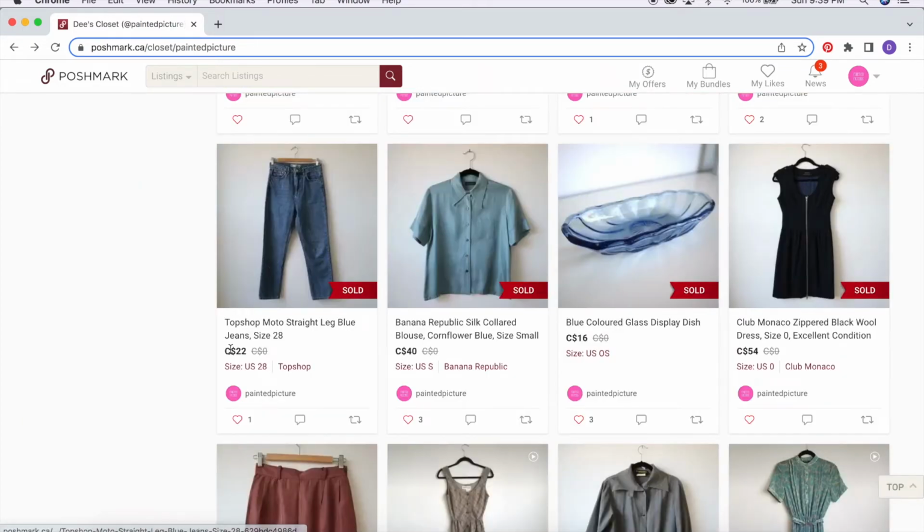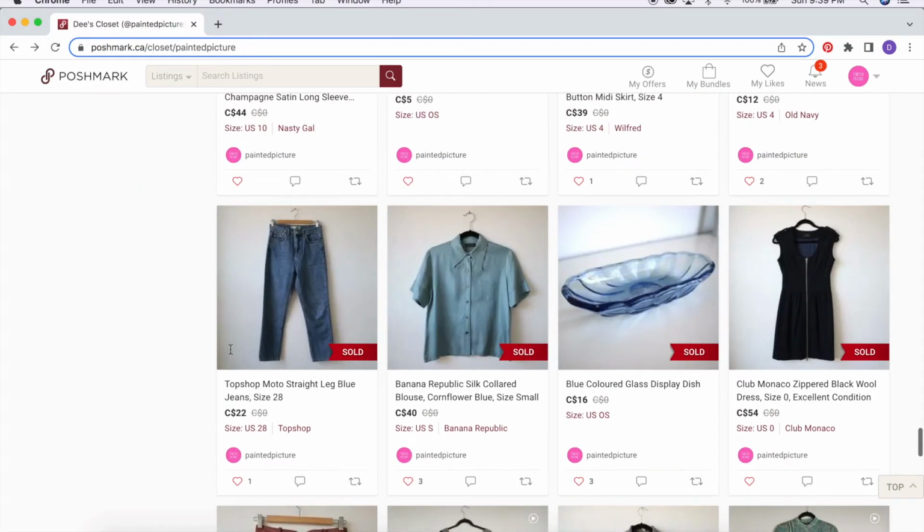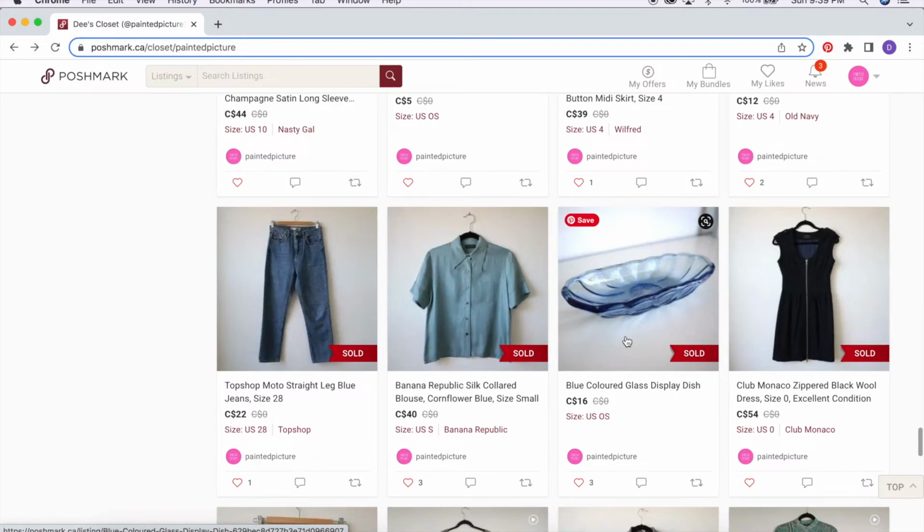And again, I didn't make the full $54 because Poshmark will take their share. The next thing that sold was a bundle of these two items. It was a blue colored glass display dish. I really love collecting colored glass, so I've been selling some of my personal collection and then even sourcing some to sell on this platform.